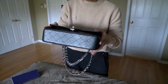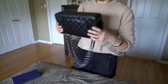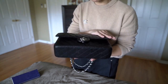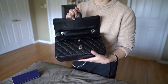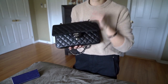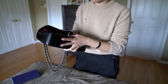So overall, I've used it a little while, no scratches on the hardware. I think it held up pretty well. No scratch on the bag whatsoever, no corner wear. But again, I have not worn it so extensively. I would also mention that the leather on these bags, the caviar leather or the lambskin leather, will vary from season to season. Even from bag to bag, it will look slightly different, depending on where the source is from. On this bag, I think it's not the most shiny caviar, but I think it's pretty good.